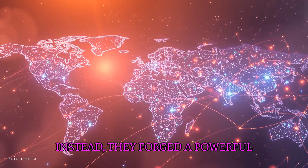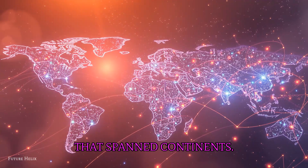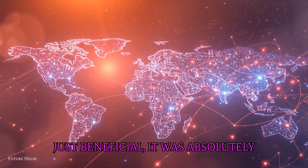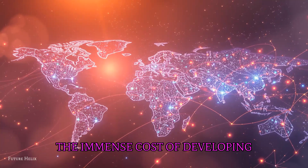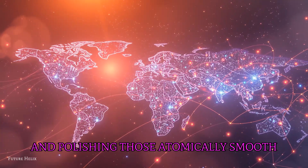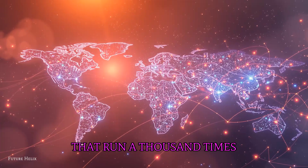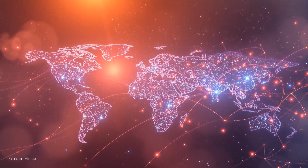Instead, they forged a powerful international alliance, a shared dream that spanned continents. This collaborative spirit was not just beneficial, it was absolutely essential. The immense cost of developing and polishing those atomically smooth mirrors, or designing the algorithms that run 1,000 times a second, would have bankrupted any individual effort.